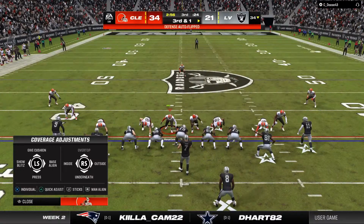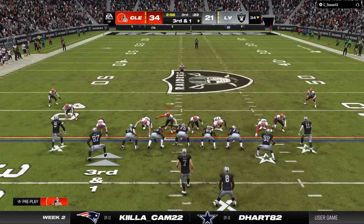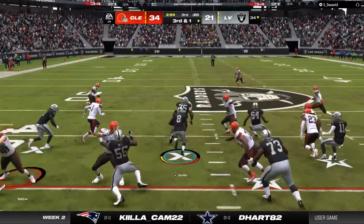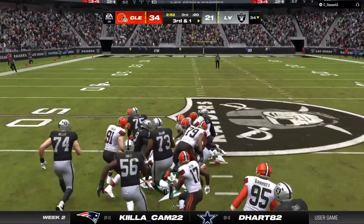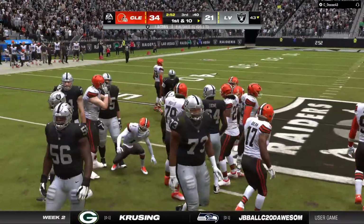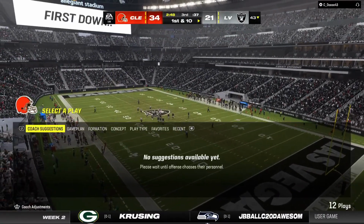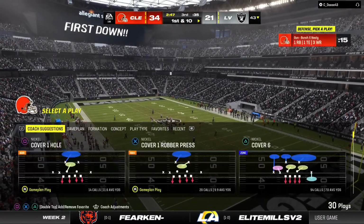This offense in desperate need of a conversion as they come up on 3rd down. Trying to run for it with Jacobs. And he's taken down at the 43, but not before picking up the first. 51 yards rushing now on 8 carries for him so far.